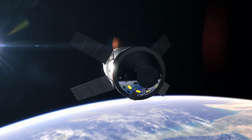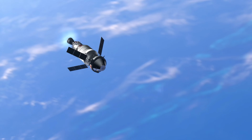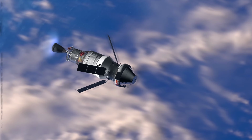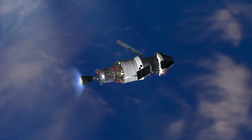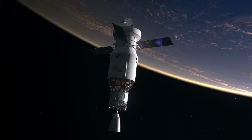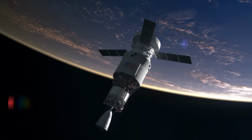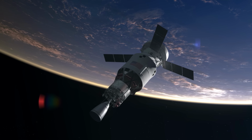After a 90-minute orbit, the engine of the rocket's upper stage, or ICPS, ignites to raise Orion to a high Earth orbit. The Artemis II crew and Mission Control in Houston then begin a nearly 24-hour systems check while the astronauts are still relatively close to Earth, familiarizing themselves with their new home for the next several days.